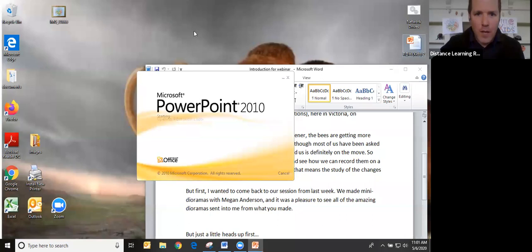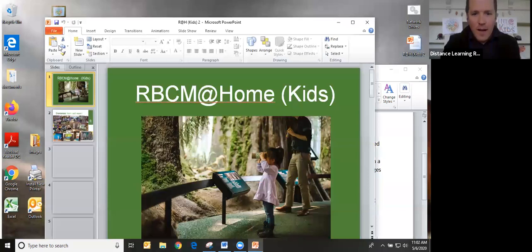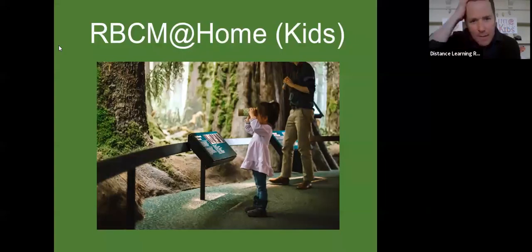So, Royal BC Museum at Home Kids. This is a program that we did during the last few months before we temporarily closed, with early learners. We made these binoculars and looked around the museum. And I love this image in particular from that session.